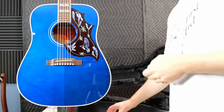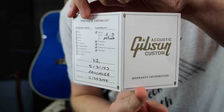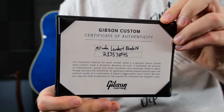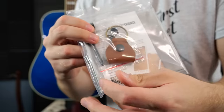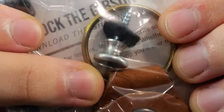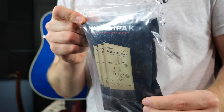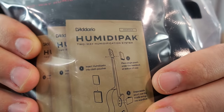But as far as what comes with the guitar, we get a Gibson Acoustic custom shop tag. I haven't seen this before, which doubles as our pre-pack checklist. And this is interesting. We get a half COA, kind of like some of the mod collection or demo shop guitars get. Maybe that's how they do it down in Montana. Next up, we get a polishing cloth, but inside here, we get a little pick holder keychain, a strap button if you wish to install it. That's a tough choice. Do you put the strap button on it or not? And hey, this is nice. It looks like you get three humidipacks from Diodario, which is a two-way humidification system.